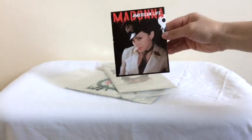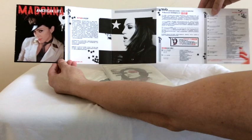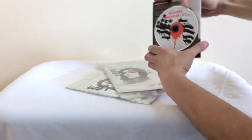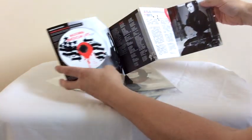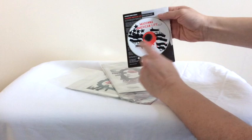So it's a little booklet, really cool artwork and image of Madonna. Folds out to reveal some more artwork and information about the album. These are highly collectible, these books, because it's got some great artwork and rare pictures. Also on the back, the same thing, a little bit of information about the album.